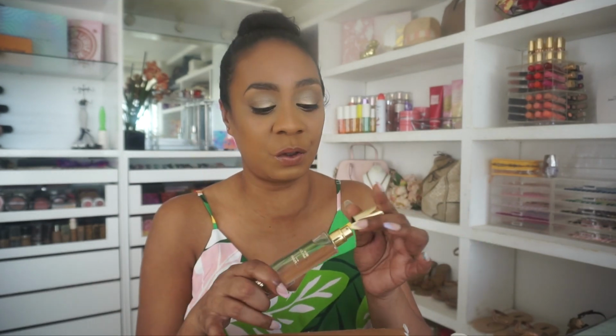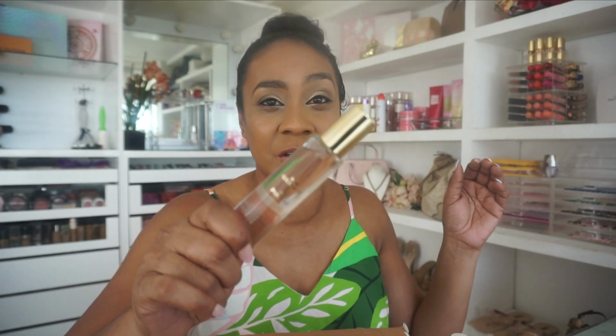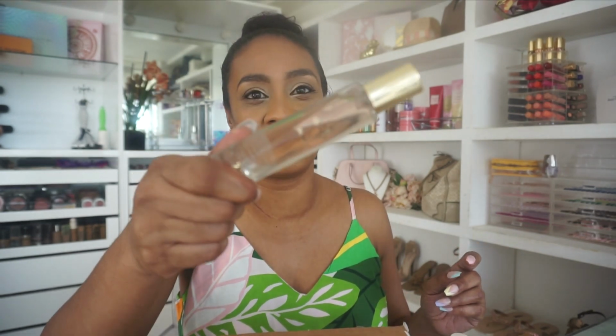Hands down, the projection and longevity of this perfume is insane. This lasts really long. Even when I washed it off, I was still smelling it. I'm not much of a rose lover, so I may very well declutter this. But if you love rose scents, this is one to try out.